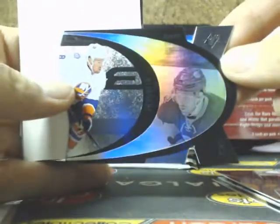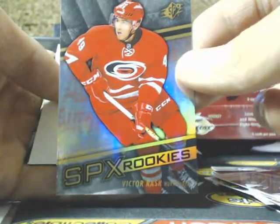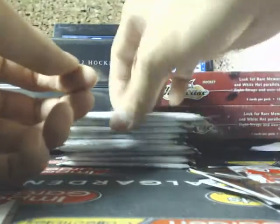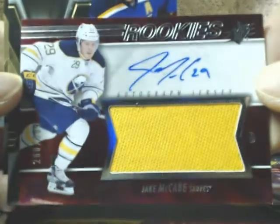Griffin Reinhart, SPX. Icon, the Islanders. SPX rookies of Victor Rask for the Hurricanes and Senators spawn. We have ourselves a rookie ruby going out to the Sabres of Jake McCabe. Jake McCabe, SPX rookie, jersey auto. Die cut, Guy Lafleur, Canadiens.